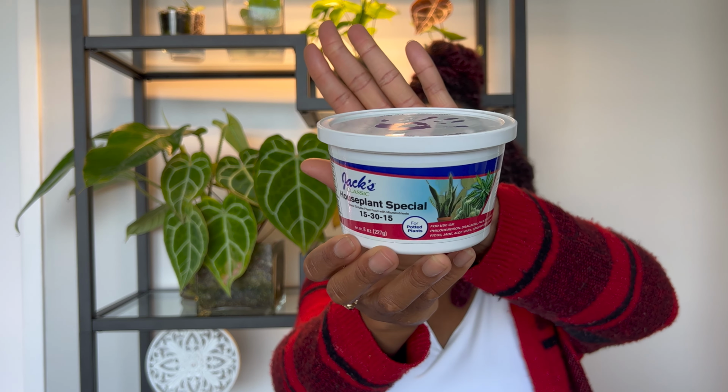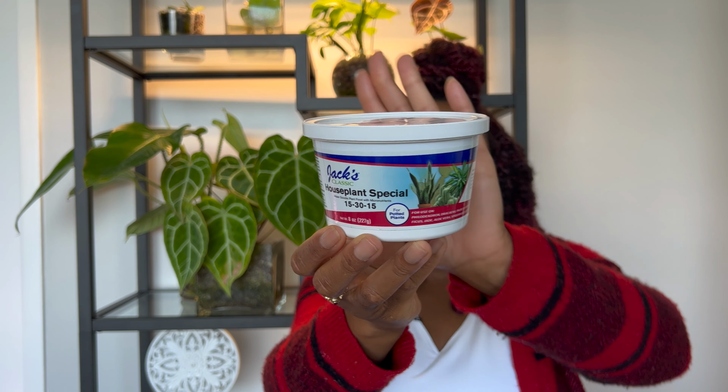So Jack's Houseplant Special is what I am loving. It makes everything easier. I did like using liquid dirt, however it was a little too much to mix and dilute. This is easier. I love my plant life, but I want it to be simple. I want to spend most of my time enjoying the plants, potting them and all that, not all the other background stuff, like pests, that's not as fun.